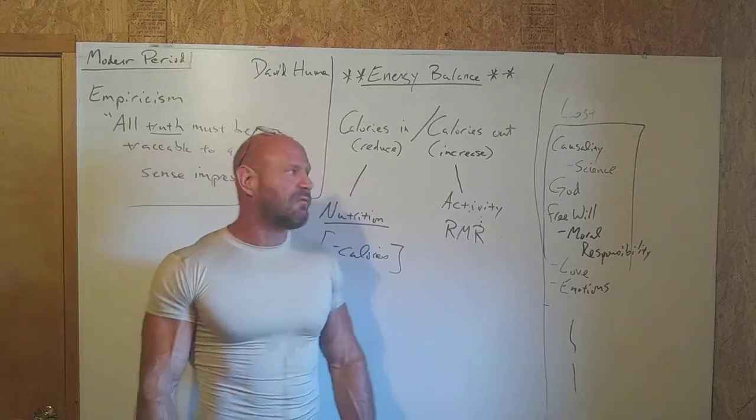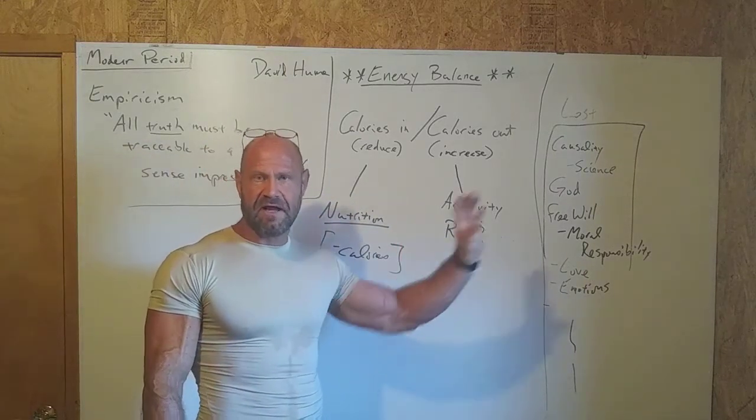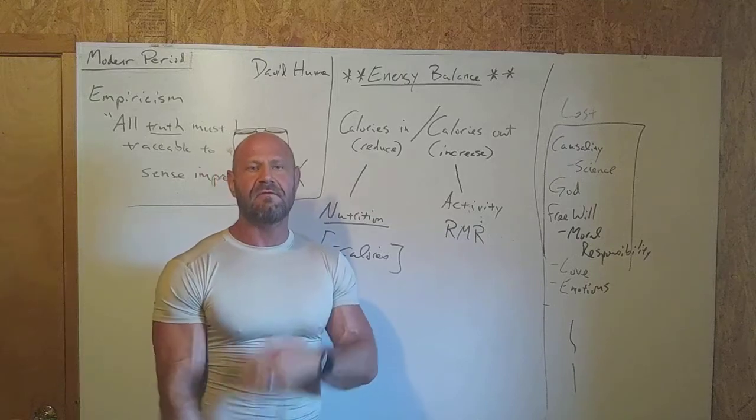And what happened? Well, that activity level was gone. The extra calories burned was gone. Therefore, calories out went back to normal, and they gained the weight back. There was no lasting change.